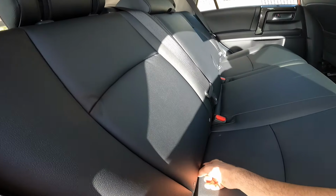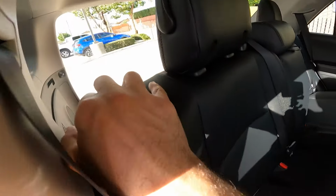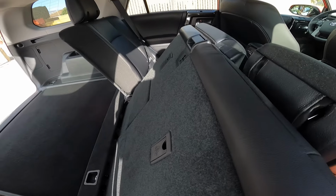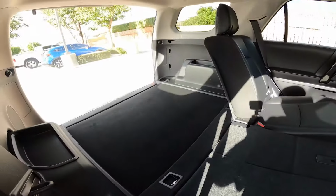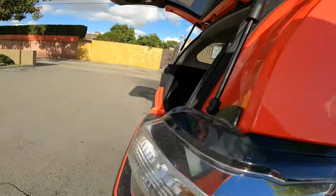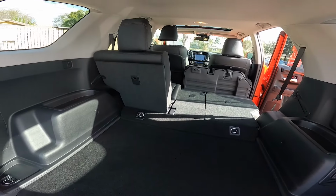All right, this is how you basically fold the seats. You pull on this lever right here, then you press on this button and the seat comes down. Then you can also press this and it goes nice and tucks right here. So that's good. That gives you a nice amount of room. I'm going to give you a little angle from the other side. You have a lot of room once both the seats are folded down.